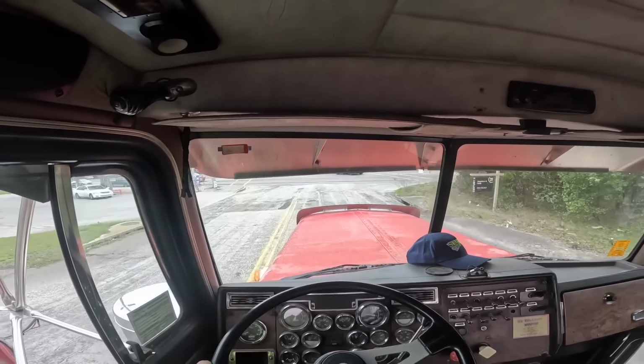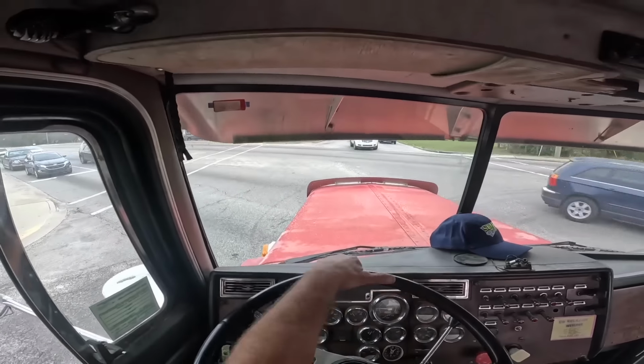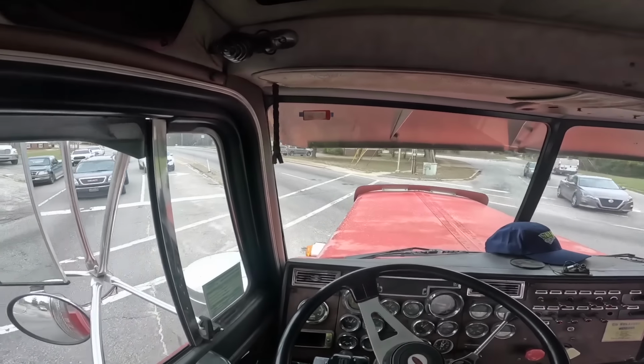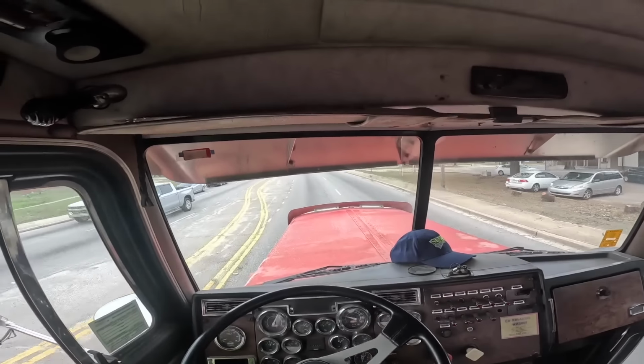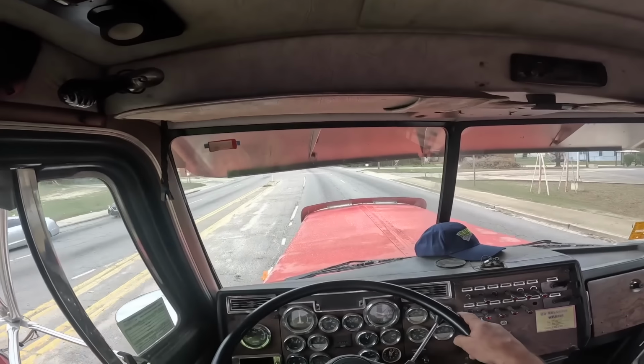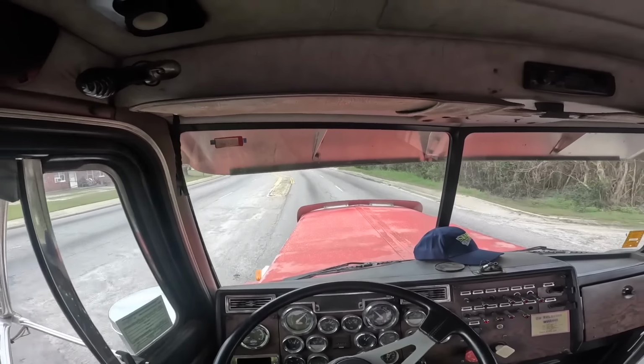So we're going to carry a heavy duty wrecker just in case we need some heavier rigging, or if I can get the wrecker to it, that would be awesome. But we'll be on scene here in just a little bit. We'll be right back with you. Hope you guys enjoy this video.